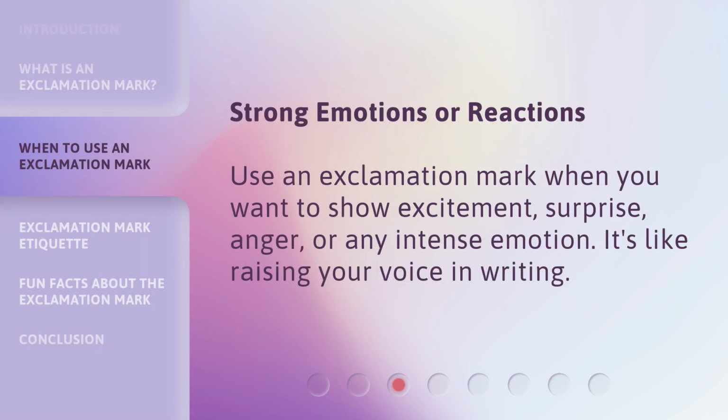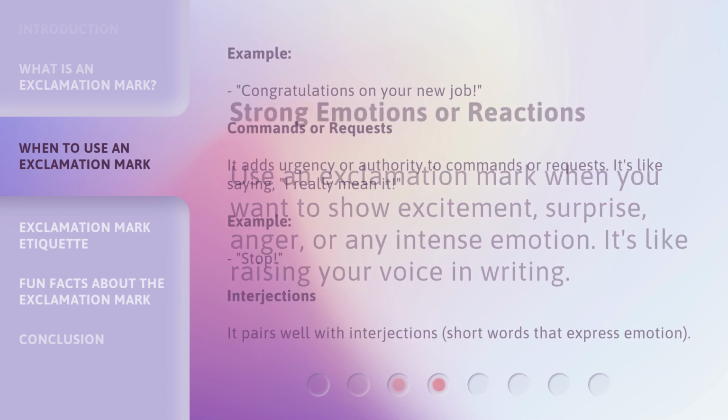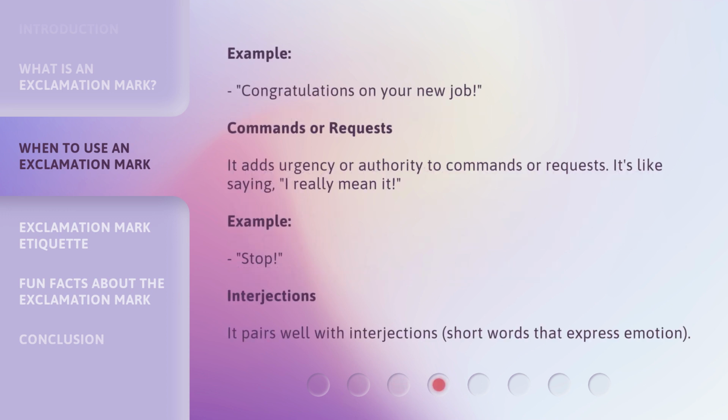Strong emotions or reactions. Use an exclamation mark when you want to show excitement, surprise, anger, or any intense emotion. It's like raising your voice in writing. Example: Congratulations on your new job!